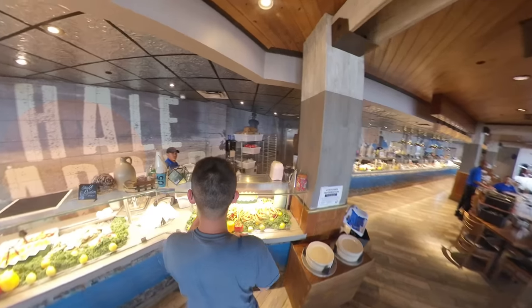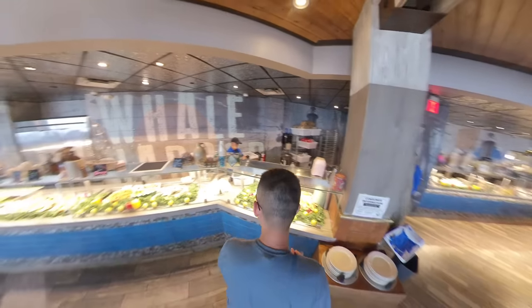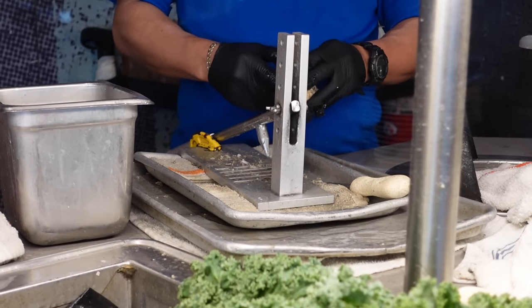Wow, that was really good. Let's go grab some snow crab legs. So you need, they give you one ticket. So just go up there and ask for it. Yes, sir. Can I get a snow crab lift? Yeah, they'll be ready in 5 minutes. 5 minutes? Okay. All right. Thank you. And look at that. Freshly shucked.